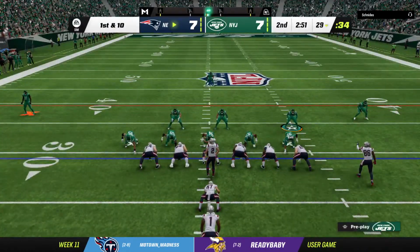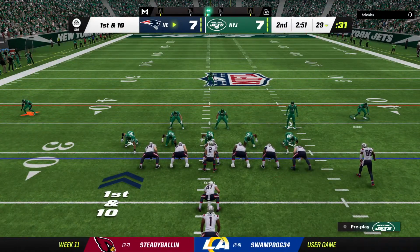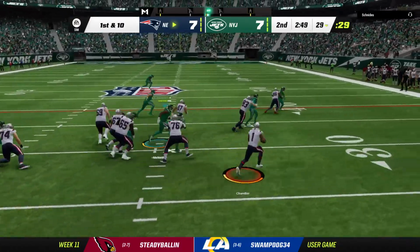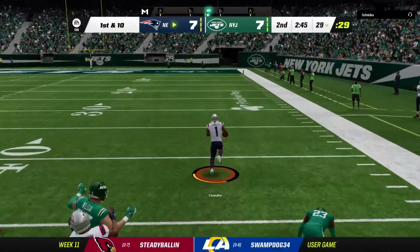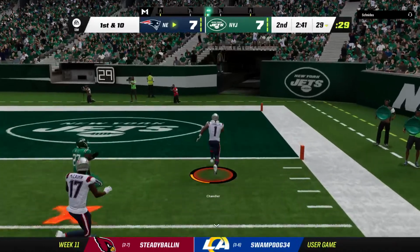The Pats at the line, ready to go. As the offense comes out here, Charles, maybe perhaps a bit more of a focus on the run game for this drive after tossing an interception on the previous one? I think that's a good way to look at it and a good way to think about it, but maybe they get to it in a little bit different way.